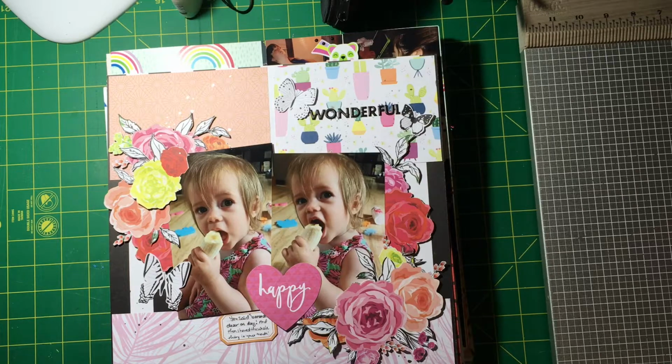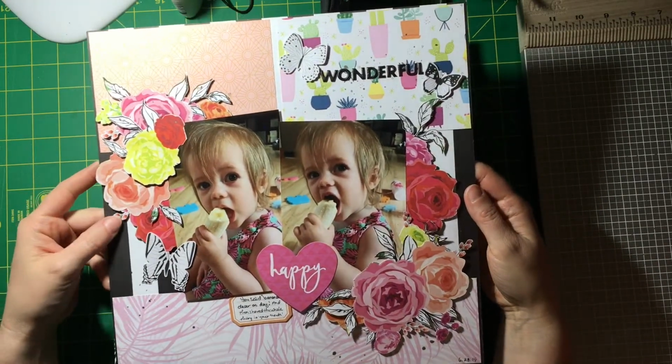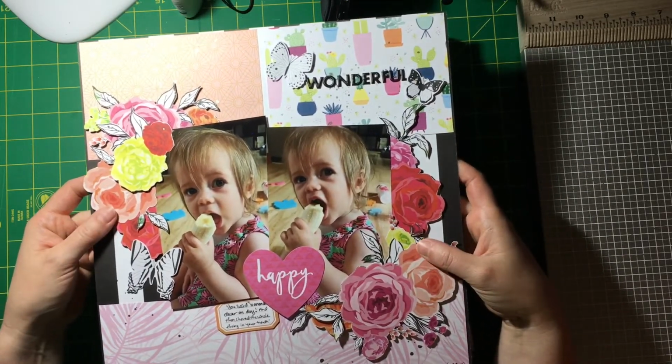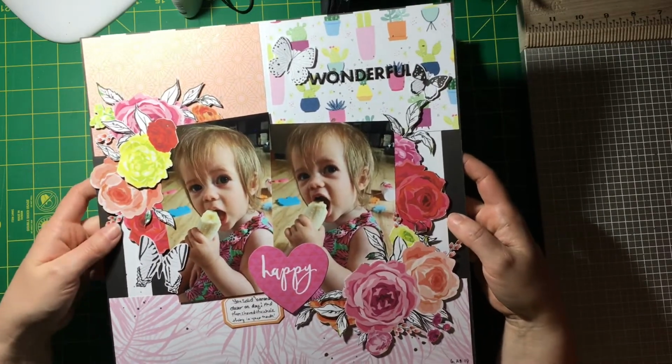Trying to sort my pages as I go. Just another Paper Issues challenge of fussy cutting. Used a lot of 5th and Monaco. Really liked this page.